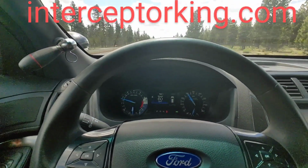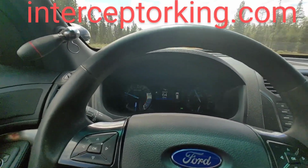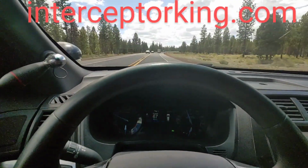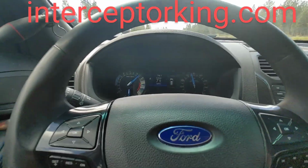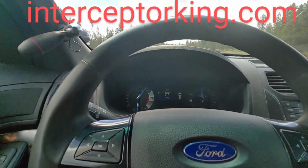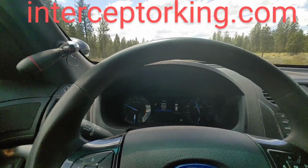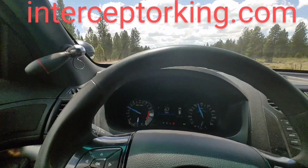It goes all the way up to Canada, and so all the truckers use it, and those large semi trucks, eventually they put ruts in the highway. So all right, drives great. I'm going to turn around here and then head back the other way.